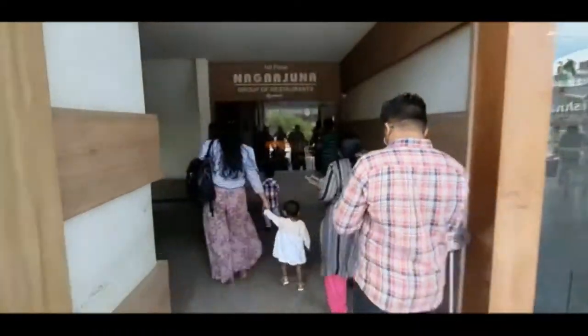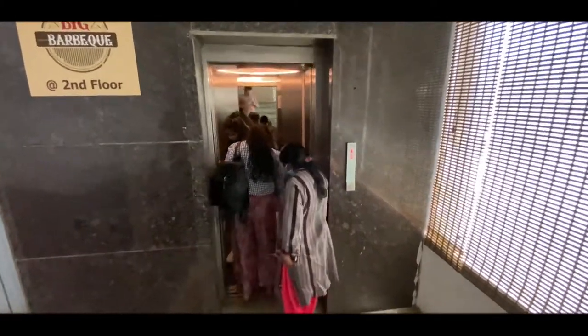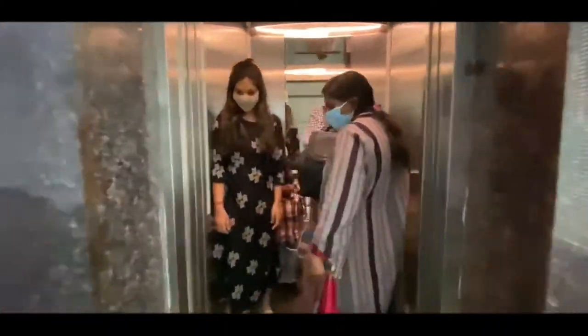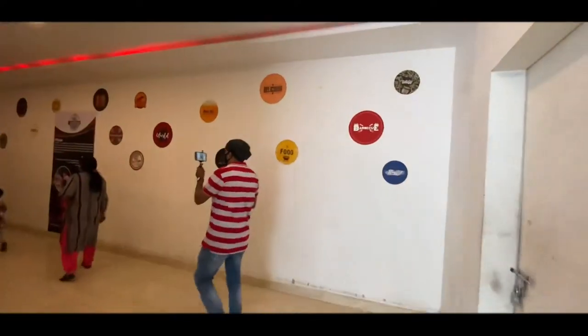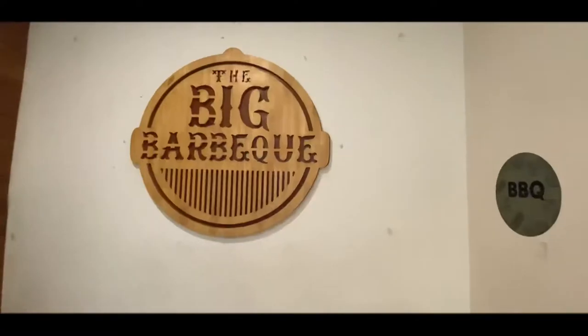The Big Barbeque is one of the best buffet places in Bangalore. They offer more than 180 dishes in their buffet spread. The Big Barbeque has branches in Electronic City Bangalore and also in OMR Chennai.